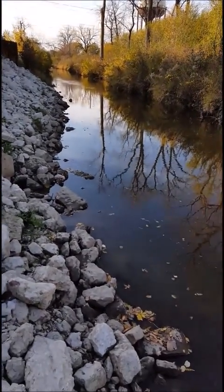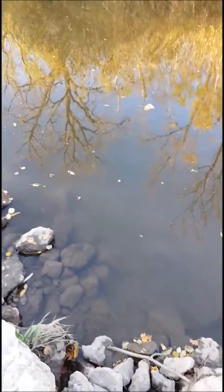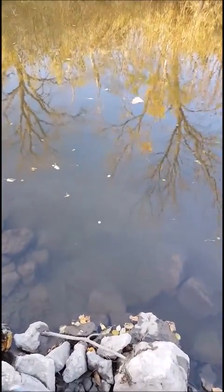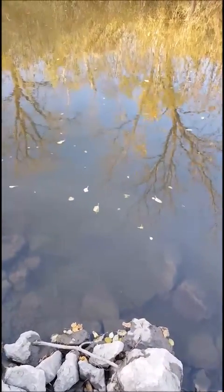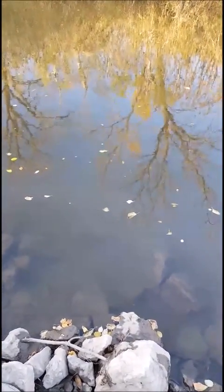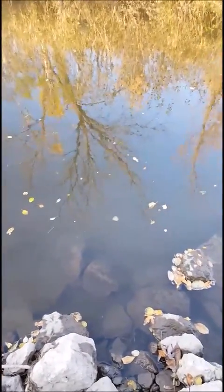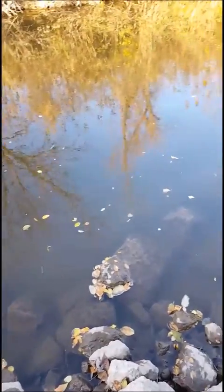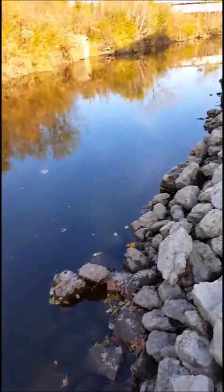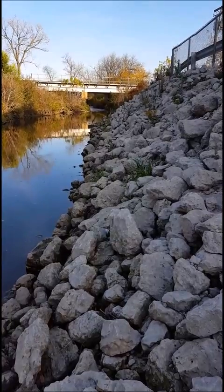Looking down at the rock vein itself, it's difficult to see, but if you look closely, you can see the sediment built up. You can even see some of the small gravel behind the rock vein. And the boulders are really solidified in place. A lot of sediment, some vegetation growth. And here's a shot looking at the embankment downstream.